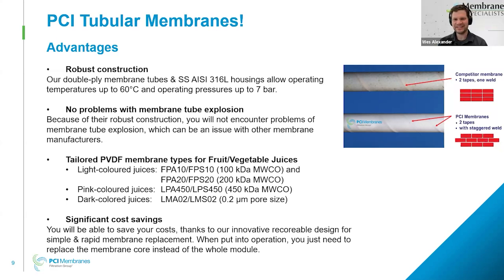And that extra wrapping, the other huge benefit it gives you is longevity. The durability of the product really outshines the other weld type. And that has huge implications for operations and downtime and efficiency of your production and operations as well.